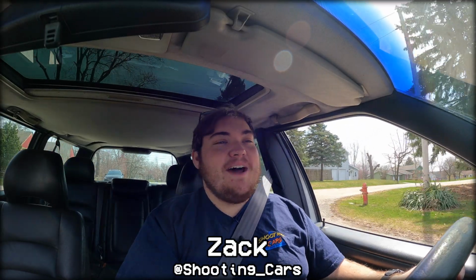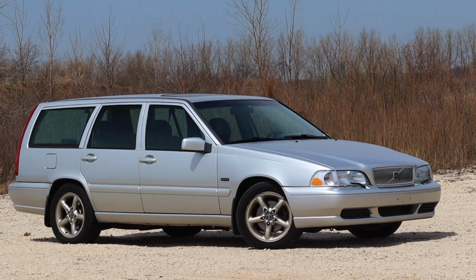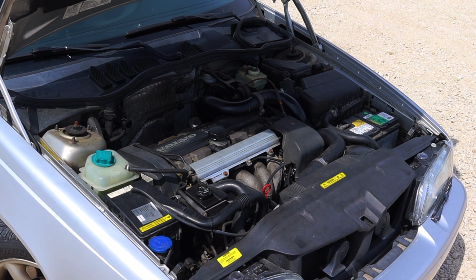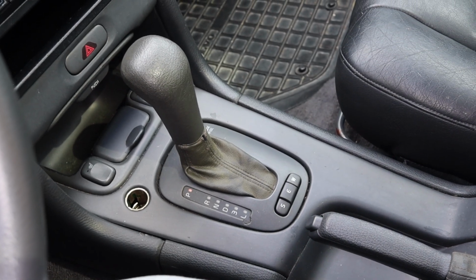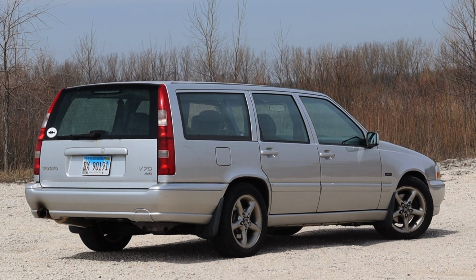Alright, what's up guys? My name is Zach, and today I am driving a 1998 Volvo V70 all-wheel drive. Up front is a 2.4-liter turbocharged 5-cylinder engine, and down below is a 4-speed automatic transmission. Now, I'm super excited to be driving this V70 for multiple reasons.